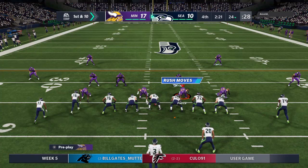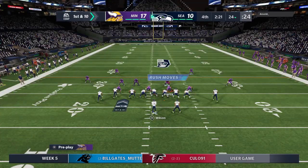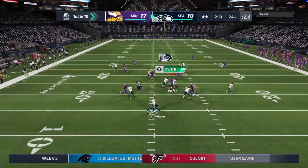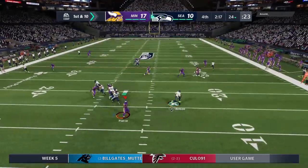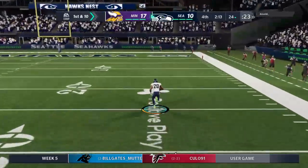Coming to the line here to begin their next drive, the Seahawks offense. And last time wasn't pretty. One play and an interception. We'll see if they can do better. I want to see if they want to go ahead and throw the ball again on this drive after what happened on the last one. Throw it on the first. And the defense loses him.